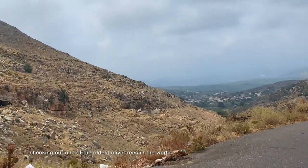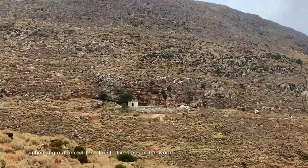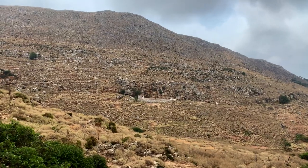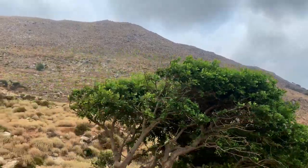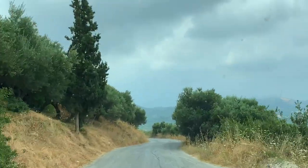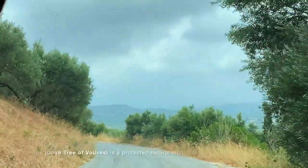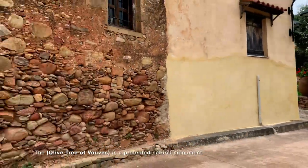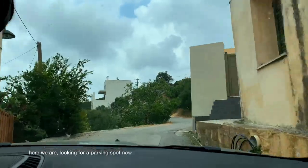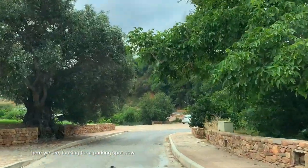Suddenly, in the middle of our drive, we remembered a place that we really wanted to go that we haven't gotten the chance to explore yet, and it's the ancient olive tree of Vouves. So we drove back and we entered the name in Google Maps, followed the directions and we found it. Your destination is on the right. The area was lovely. It's so lush and so green and the olive tree is so gorgeous.